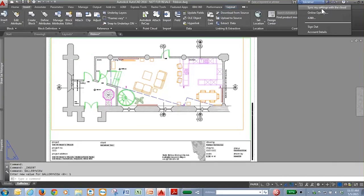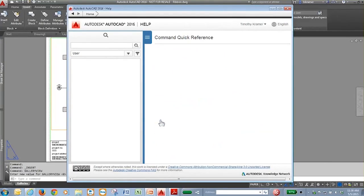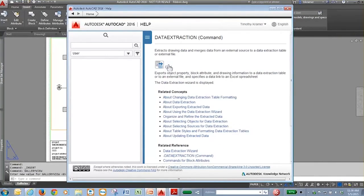And when you've logged in like this, if I was to go to the help file, you'll see in the upper right-hand corner that I'm also signed into the online help file. Which means that if I go looking for a command of some sort, say, these are some pretty obscure commands, but let's say this data extraction command is something I'm interested in, I can click on the like button, and it will remember my settings, and it will allow me to come back to this command very easily later on.